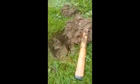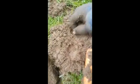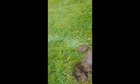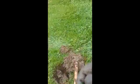Okay, so I popped out a 34 signal, and again, something silvery. It's a low number though. Thought we'd dig it together. Thought maybe a bullet casing, but nope, just an aluminum cap. Oh well.